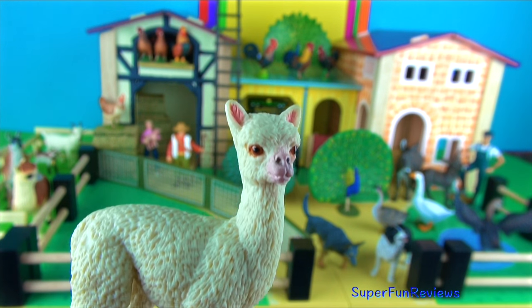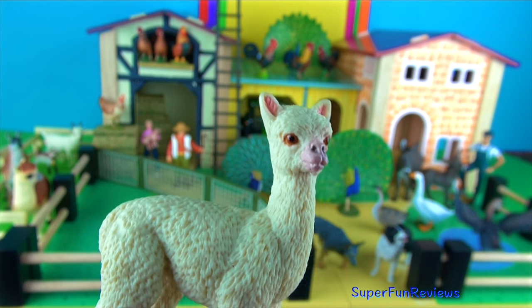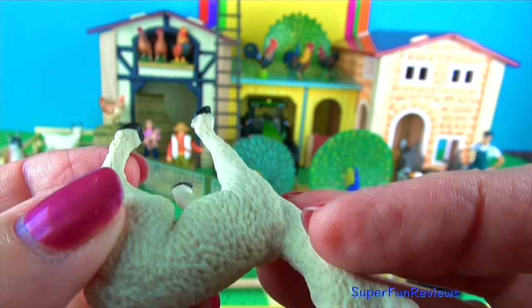The alpaca baby. It's called a cria. They are generally between 15 and 19 pounds, or 7 to 8 kilos, at birth. They can stand up 30 to 90 minutes after birth.